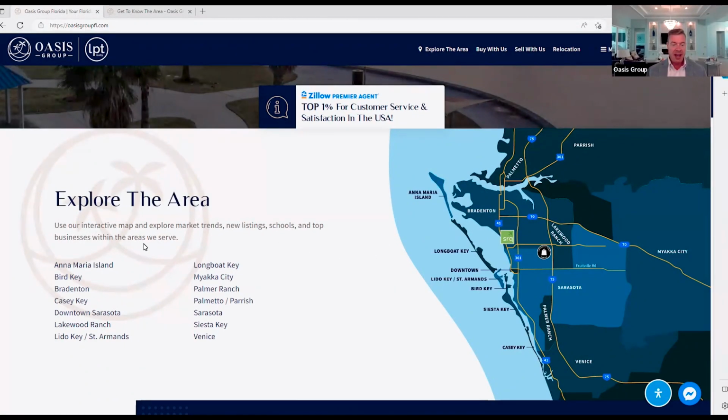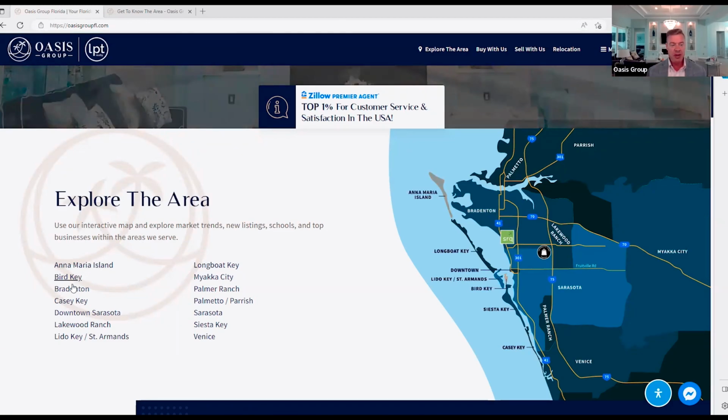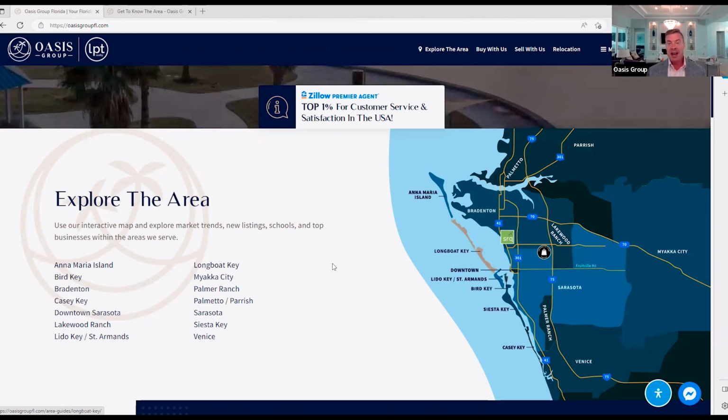Here is the map, and this is based off of our oasisgroupfl.com website. This is all the places that we cover. We've got Yelp on here, we've got blog on here, we've got all the videos that we do on here. You just click on this, and it'll take you to exactly where you want to be.